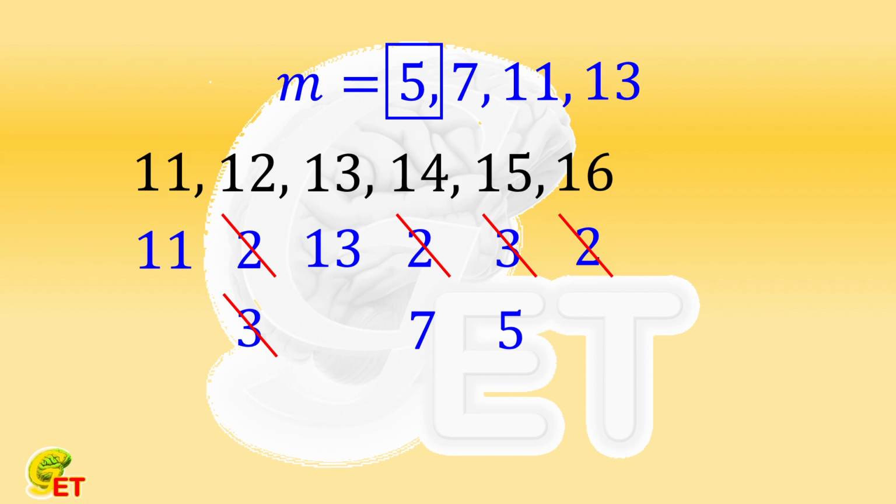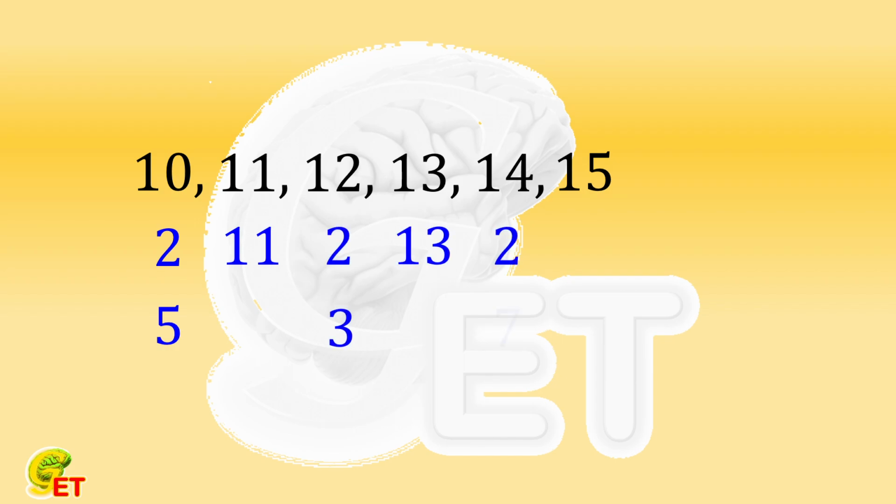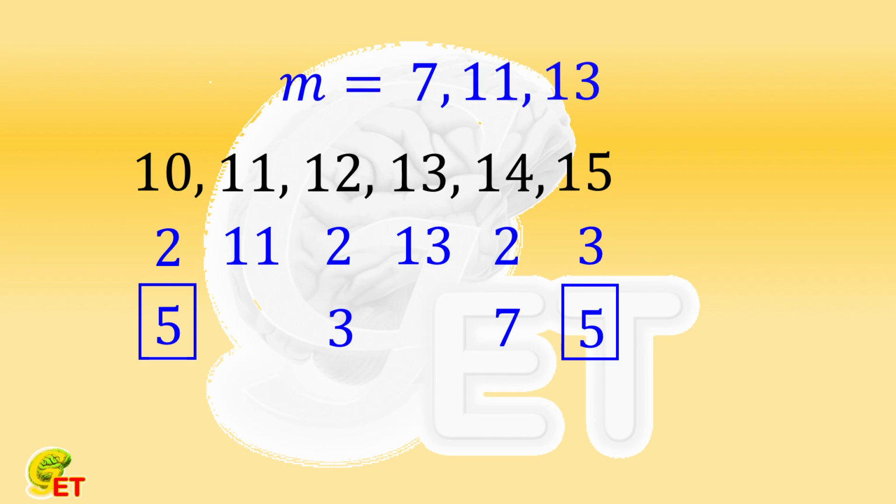Of course not. If we choose the 6 natural numbers from 10 to 15, obviously, there are 2 numbers that are divisible by 5. m can only be 7, 11, or 13 in this case. We can randomly choose an m, for example 11, and let's take a look at what features it has.